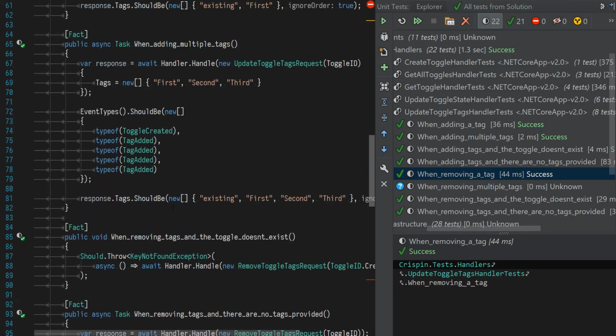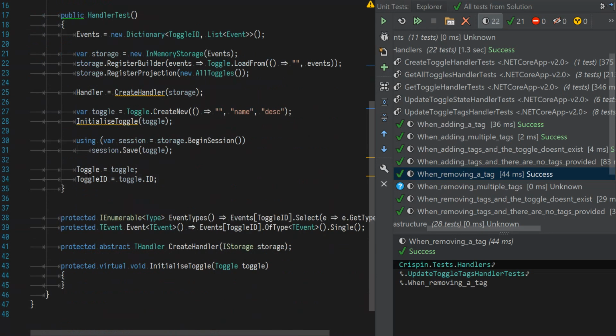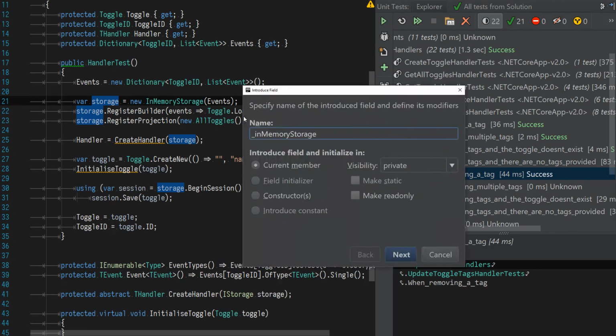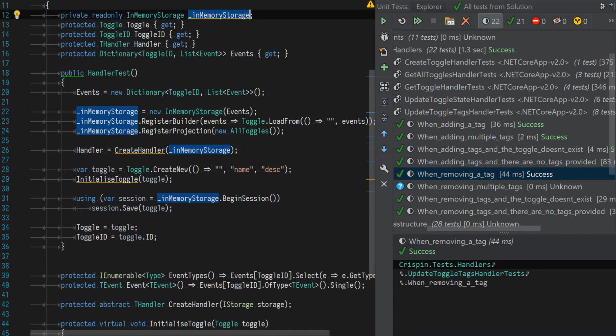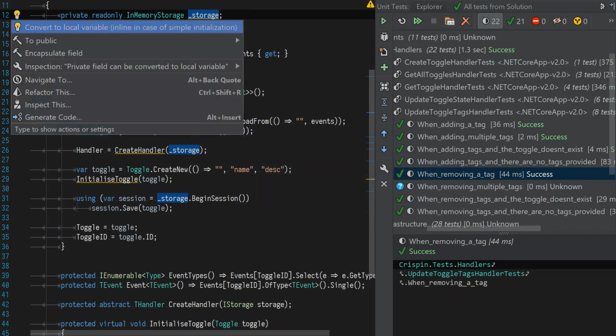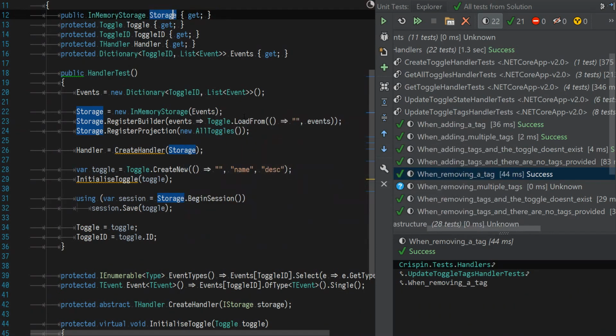Let's make that storage available as well. Yeah, okay, I thought it was already available, but let's extract a field. Initializing the constructor, make it read-only. It's not entirely what I wanted to do. Underscore storage. Encapsulate the field. That's an auto property. Yeah.